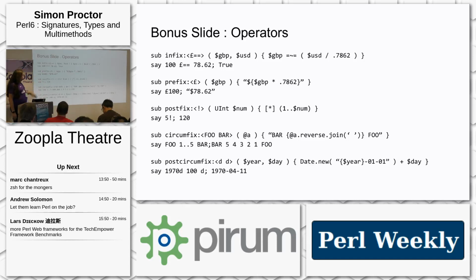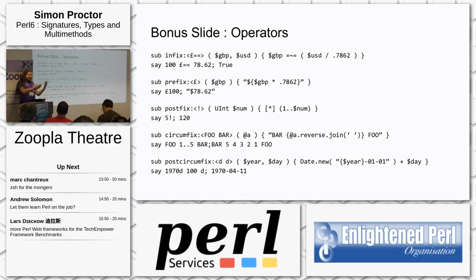Then I've got my prefix. So prefix sits in front of the thing. In this case, you put a pound in front of a GBP value, and it will return you the dollar value, nicely formatted. So you say pound 100 is $0.62, or it was yesterday morning when I wrote this.